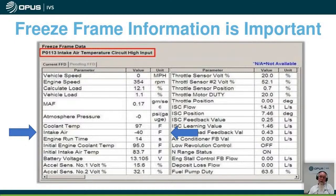Well, let's throw some fuel at it, because we know that it's got a high oxygen content and the air is very dense. What does that make the engine do? Well, it makes it stumble. So you can see here, by taking a look at the freeze frame information, you can build a story just on the information that's here. You may be able to recreate the failure.